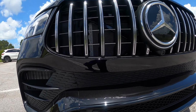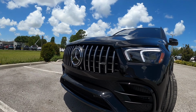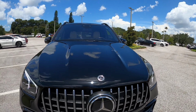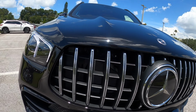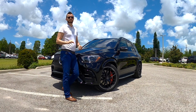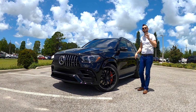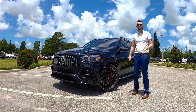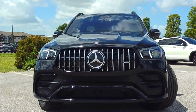In the front fascia, you're going to get the vertical bar for the traditional AMG setup with the 3-point badging that is huge. Long twin power dome hood, which is a signature for the AMG. It's also the widest. Mercedes LED adaptive headlamps, nearly a 50-50 weight distribution. AMG suspension adaptive dampers. That's going to tighten up the suspension by 25% in sport mode, 40% in sport plus and race. AMG electronic limited slip differential, adaptive dynamic engine mounts.